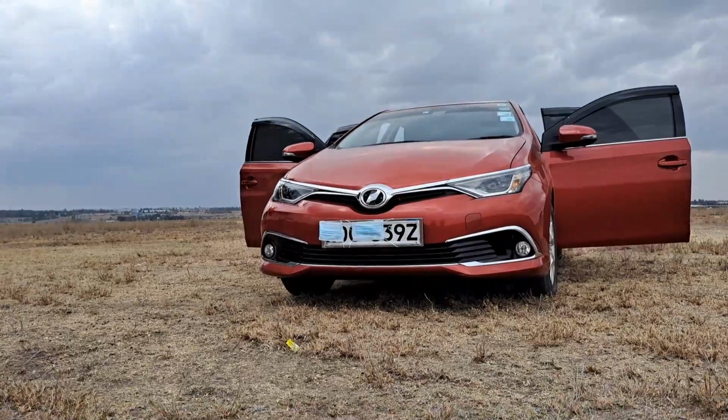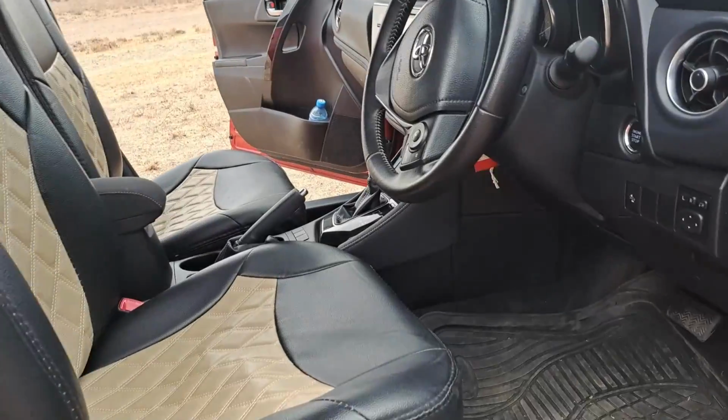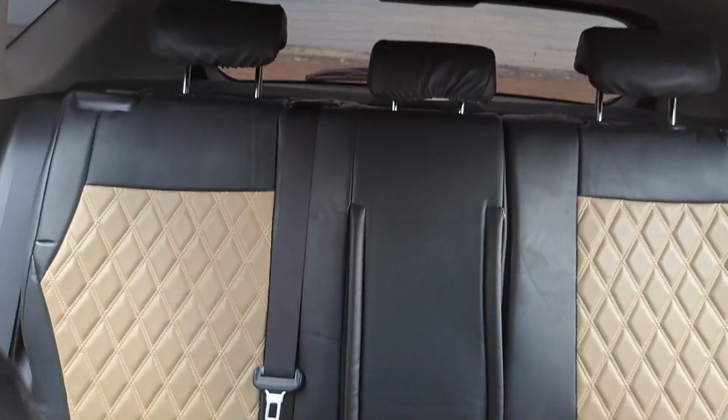One of Sue Travel Journals, and today I want to do a review of this car. This is Toyota Auris 2015 model, actually closer to 2016 because it's around November 2015. And I'm just gonna be showing you the features of the car, how the car looks like, the interior of the car, the rear view of the car, and hope you just enjoy.